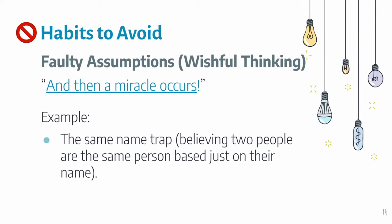We assume they're the same because they've got the same name, or wishful thinking. Well, I want them to be the same because I really don't want to spend more time on this. So I'm just going to assume they're the same and merge them and be done with it. But that ends up causing more problems in the long run. So we want to be sure we're monitoring our assumptions and doing our best to find evidence for them instead of just going, well, I assume it must be true.